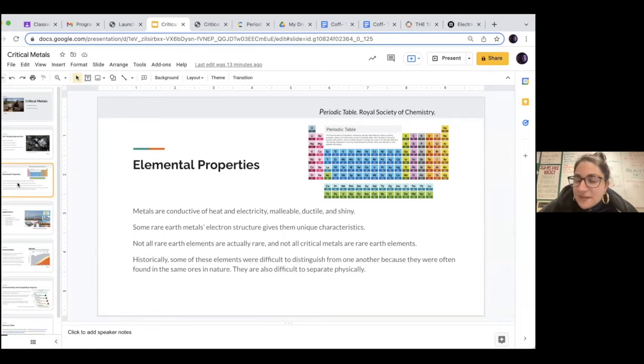But what makes them critical is that they are spread sparsely, and sometimes they're geologically isolated, and sometimes carefully controlled or difficult to extract. Historically, some of these elements were difficult to distinguish from one another, so we didn't always even know that they were different because they were found in the same ores in nature. And they're difficult to separate because they have similar appearance, density, melting points, and reactivity.